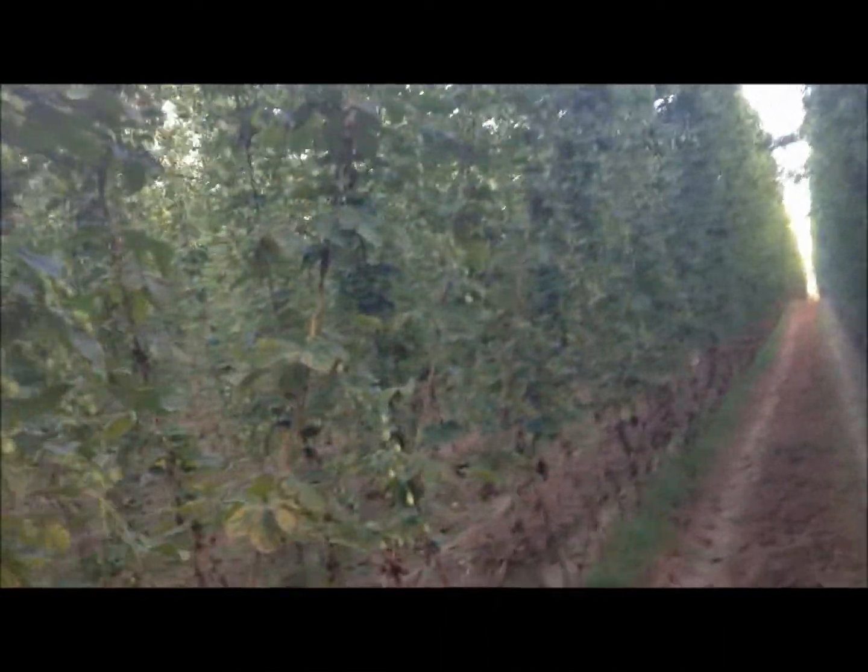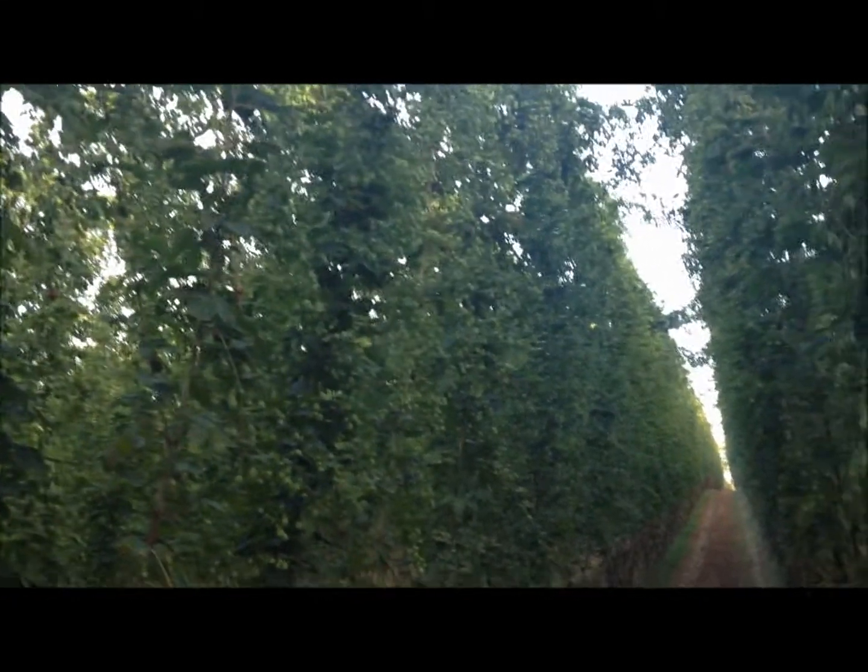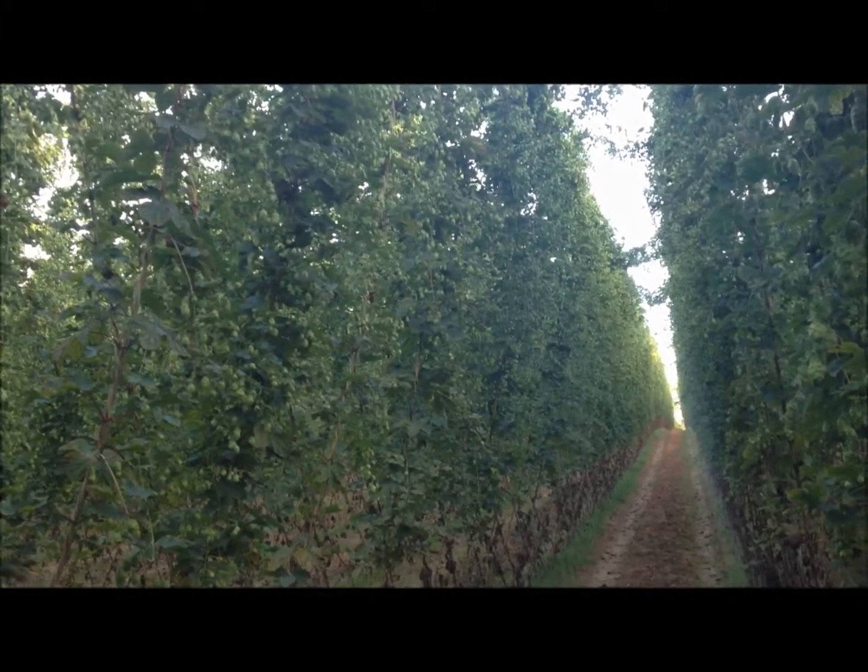So we're keeping our fingers crossed that will continue to be the case, and that the varieties will grow well. You can see here these Pilgrim are thickening up quite nicely. There's probably 2 to 3 weeks to go before these are picked, and they have improved immensely.